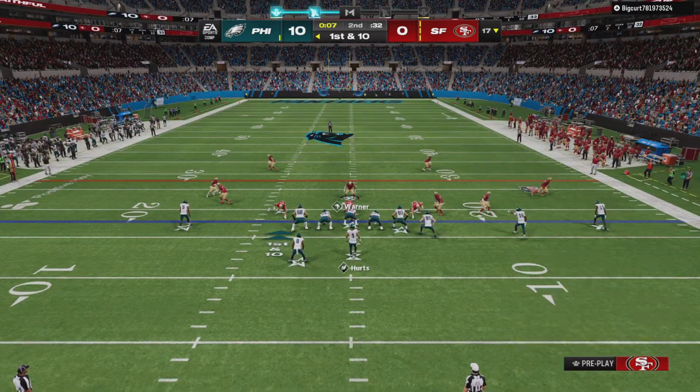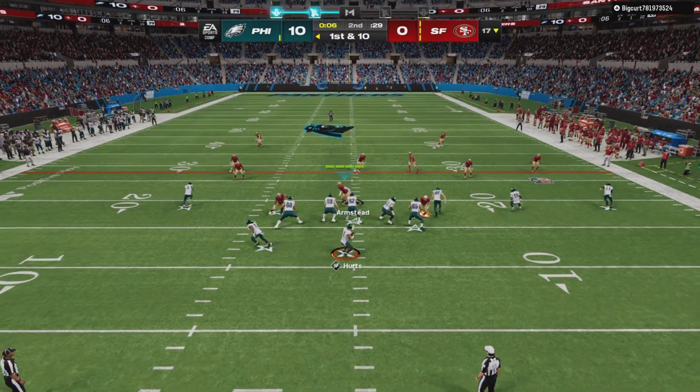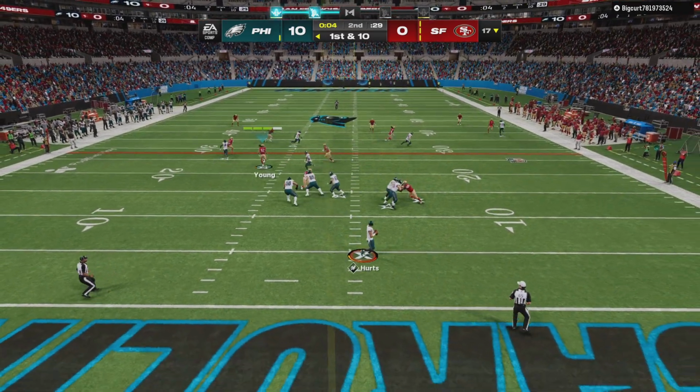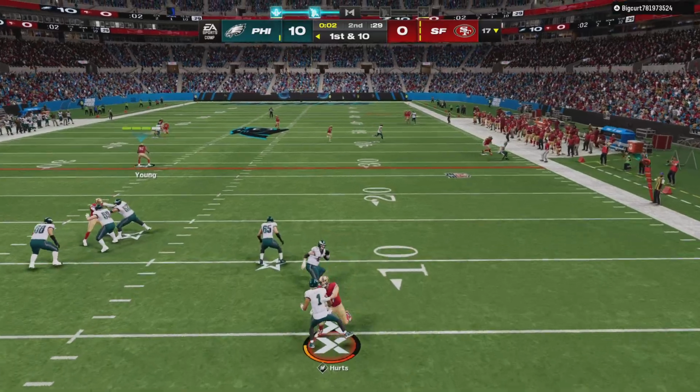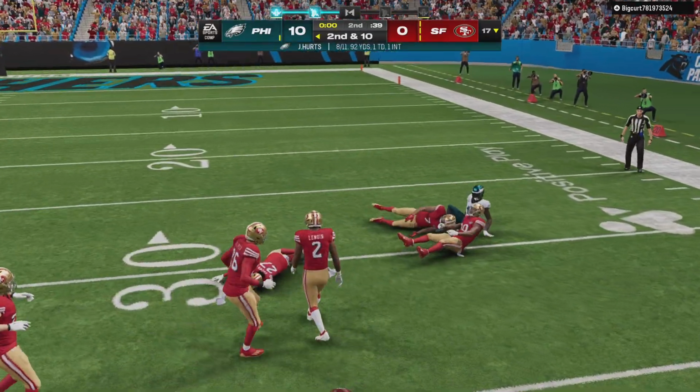Already at the line, this Philly offense set to go. And with 7 seconds remaining, not much time to really do anything. He's going deep for Brown. And that's going to be incomplete.